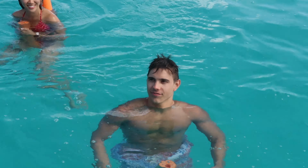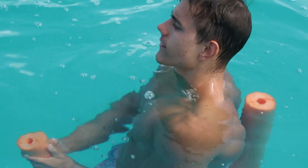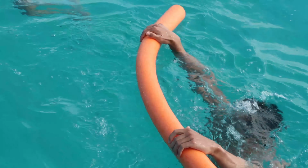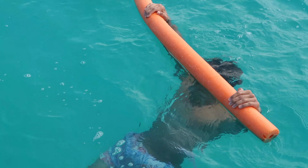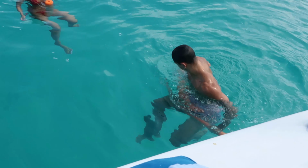Pam, give me my towel. This is so fun. This is actually relaxing. I'm just sitting on it. I'm standing on the noodle. I can do noodle pull-ups. I'm even with the boat now. Yeah. Just keep coming. Everything's negligible when you did scuba diving or snorkeling.